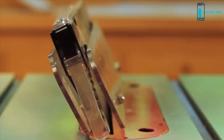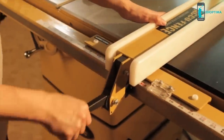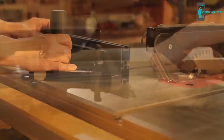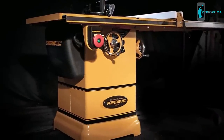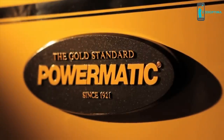With this saw, the capability and performance that has been enabling elite craftsmanship for more than 90 years is now available for more workshops than ever before. As with every product Powermatic builds, the PM1000 pushes the limits of design, innovation, and durability. It truly is the gold standard.